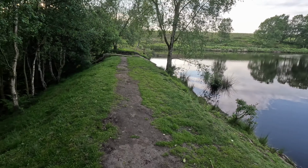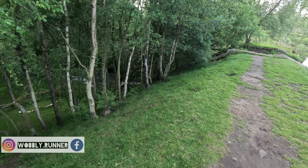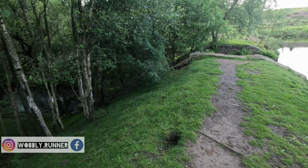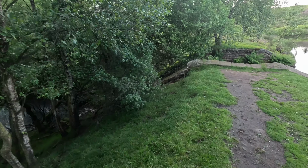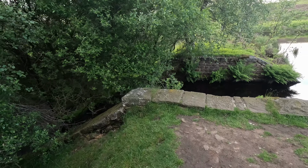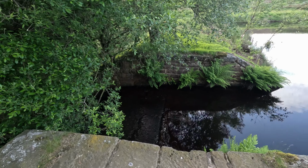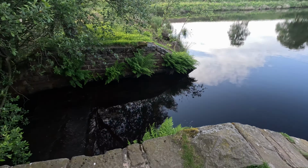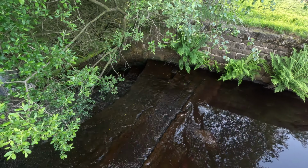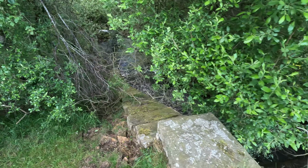So this is the dam. This is the dam wall, then? Yeah. That's a lovely spot. So tucked away, you wouldn't know it's here unless you knew it was here. And here's the cascade. It was open to see. Difficult to get a good shot because of this tree. Let's have a look. You can get down there, you can get down in a bit.